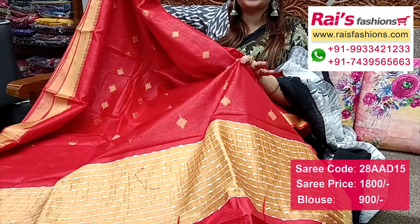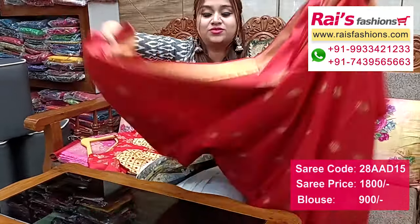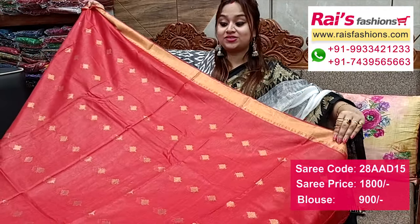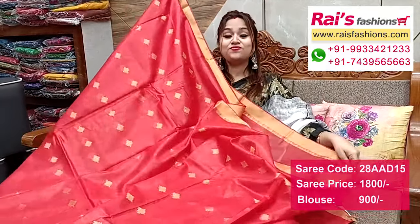And this one is pallu and beautiful zari stripes design work pallu. And this one is all over base, bright, fresh, red set, golden buta. This one is running blouse piece. And this one, full base part.